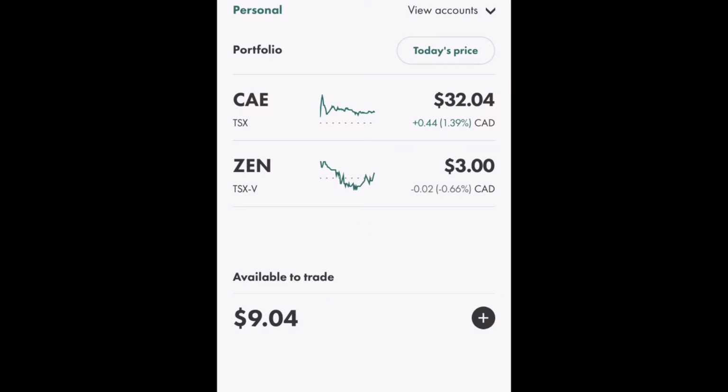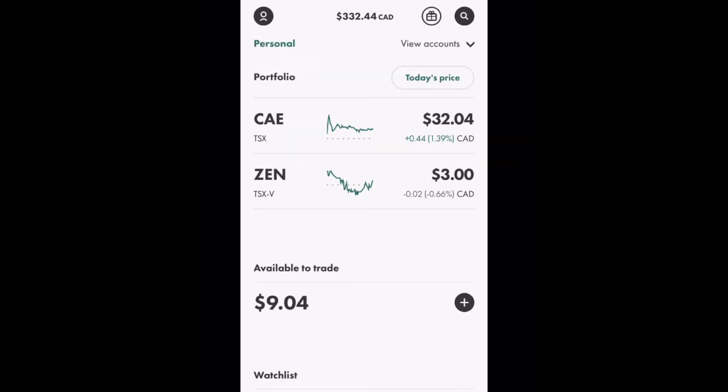First, let's take a look into the Wealth Simple Trade app. One part of it that I think is very important: when you sign up, you go through your sign up process, your name, next, like you would with pretty much everything. I currently, as you see at the top of this page, have $332.44. I invested about $200, so to this point I've made approximately $132. I'm just a beginner, but this is as simple as it gets using this app.